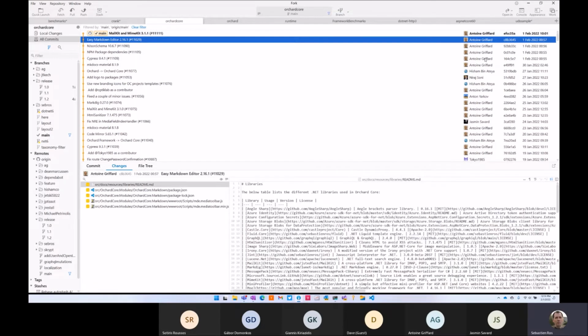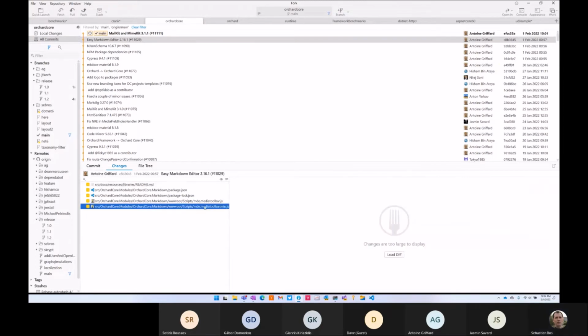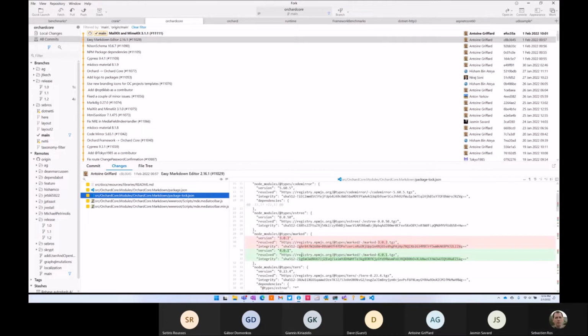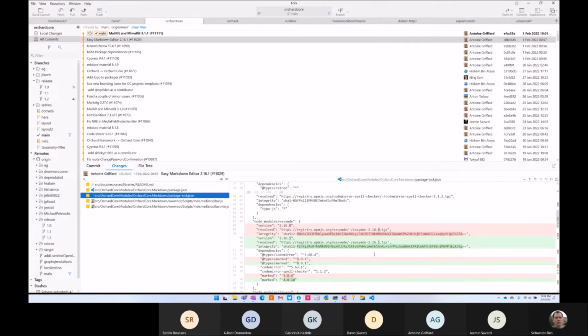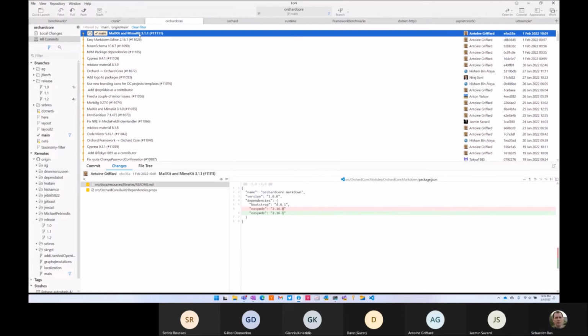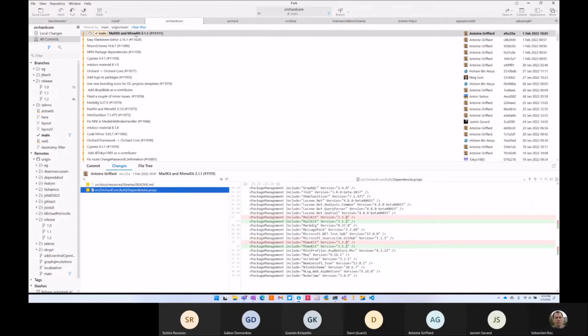Is it Markdig update? Okay, super minor version update. Oh, we don't see the change here. Why? Because there are no changes in this file. It's this change. Okay. MailKit and MimeKit. Good. No new feature.